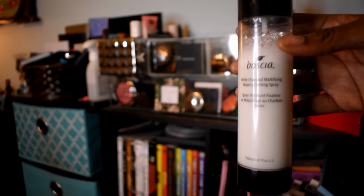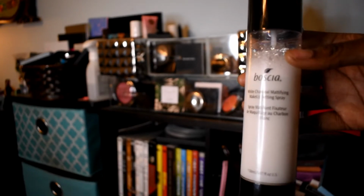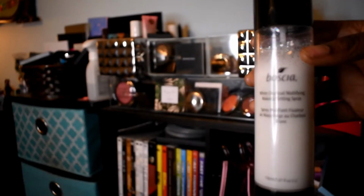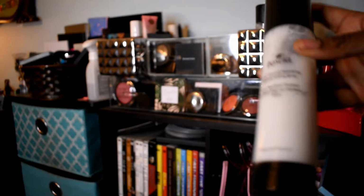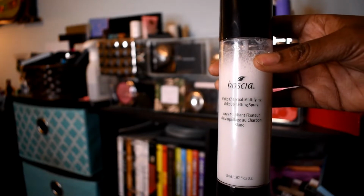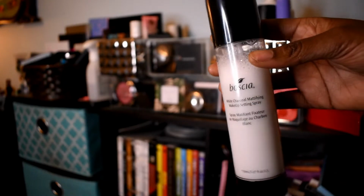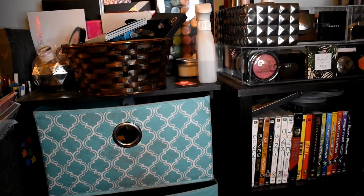If you have tried the All-Nighter and that doesn't work for you, maybe try this. This is another charcoal spray just like the MAC Fix Plus, so you do have to make sure to shake it up really good or you will get white dots on your face. But other than that, I would recommend this setting spray, and I really do enjoy it.